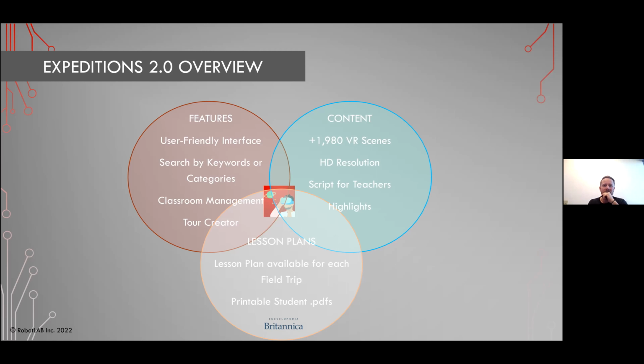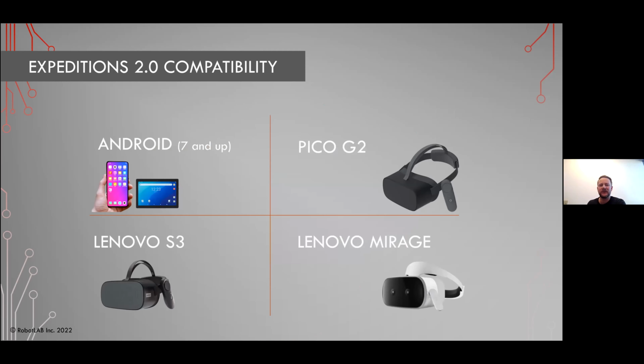Okay, so this is an overview of Expeditions 2.0. For those who already have devices, that's totally fine. You can still load Expeditions 2.0 on your devices. And as of today, Expeditions 2.0 is compatible with the following devices that you see here on your screen. Any type of Android devices, version 7 and up, okay, for phones and tablets, number one.